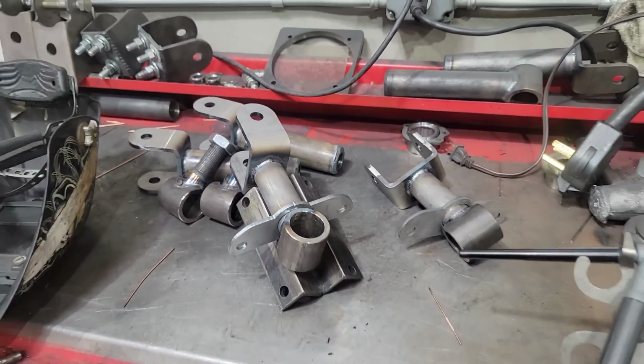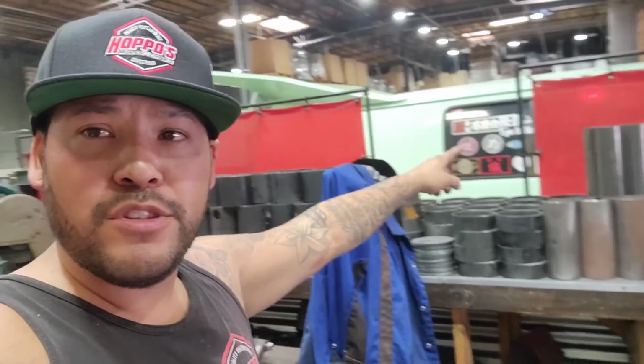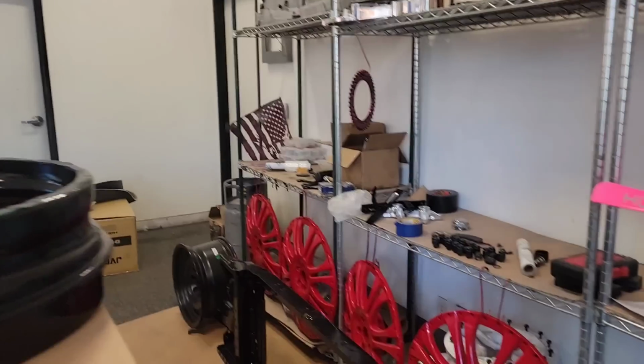Just buzzed up another set of custom trailing arms and drop downs for our good buddies over at Homies. I gotta do a pickup real quick. I just got a phone call that powder coating is all done for the Bozo van. So we gotta head over there real quick and go pick that up. That way we get the pumps installed, start doing some hardline, and finish off the front.